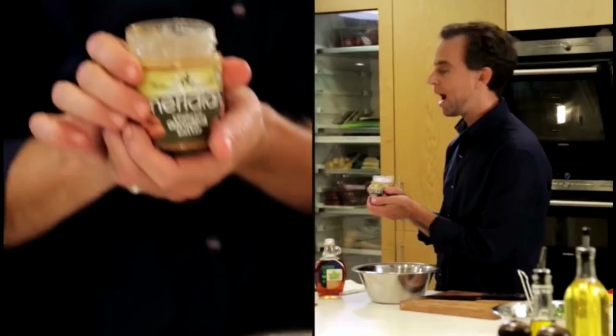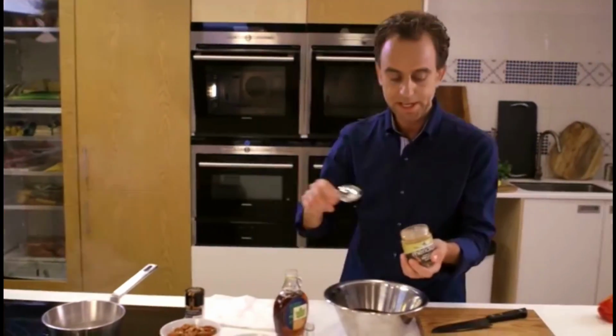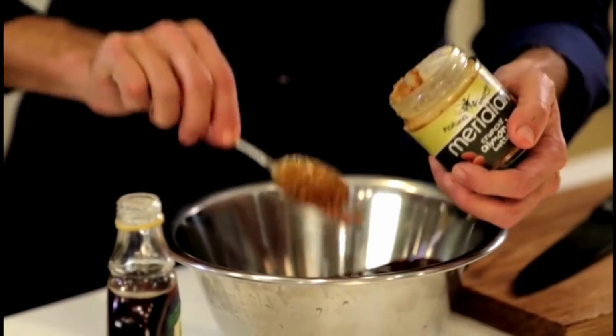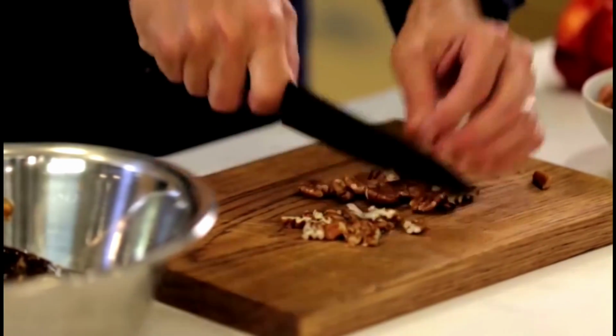Here I have some almond butter, and instead of almond butter, you can use peanut butter or tahini or any nut butter that you would like. And this just gives a nice, rich flavor to our dessert. And I'm gonna add some chopped pecans. Dark chocolate is actually a superfood as well. Many people are happy to hear that.